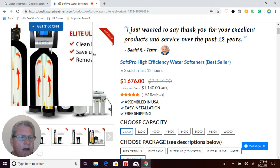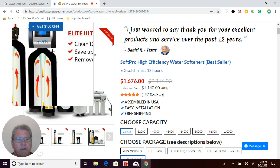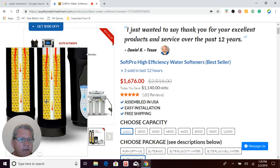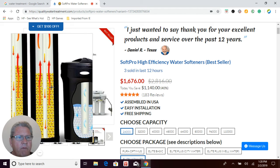It's a must-have. The thing about the Soft Pro Elite Basic is it's 1 inch, it's high flow, so you get very little pressure drop through the system like you would through your standard water softeners, like your Fleck 3/4 inch water softeners, for instance. The other thing about this system is it's upflow. So instead of the water running downward through the resin like your standard softeners, it runs down through the tube first, upward through the resin, lifting the resin up, giving you a really good contact time with that resin bed.